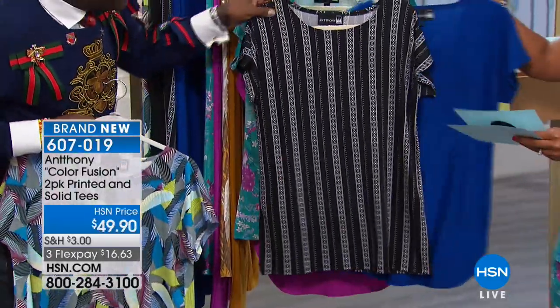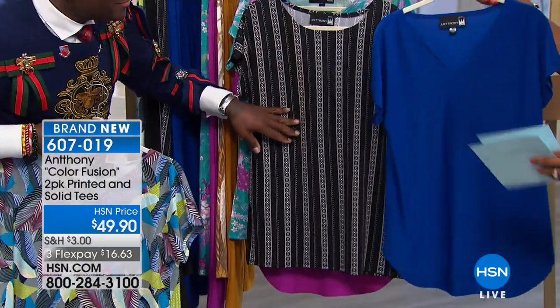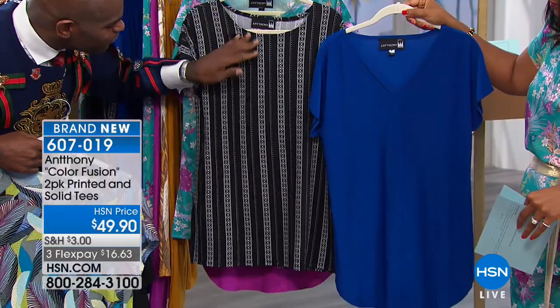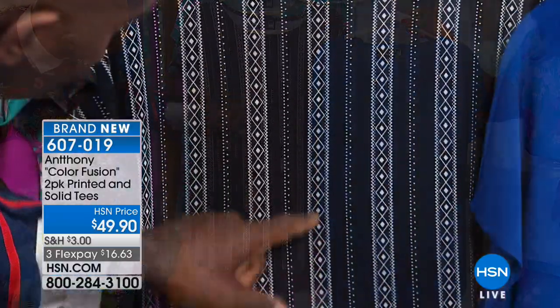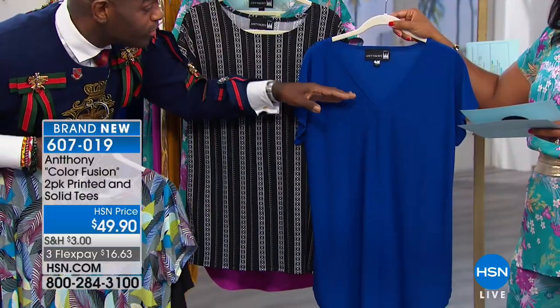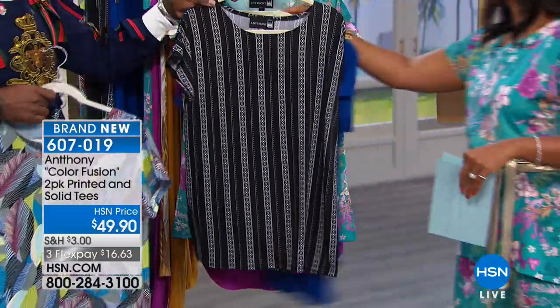Love it. This one, you're going to get the royal blue and black multi, which is a little bit of a British stripe. You have this very English, gentleman's suiting stripe in the black and white. You get the double V in the royal blue. We call it Princess Kate blue. So pretty. So pretty.